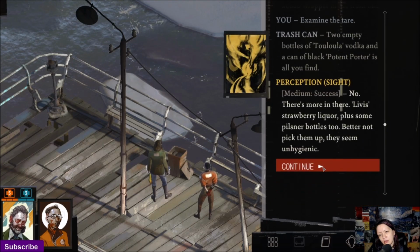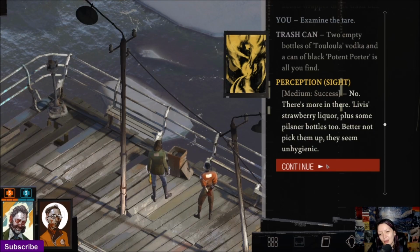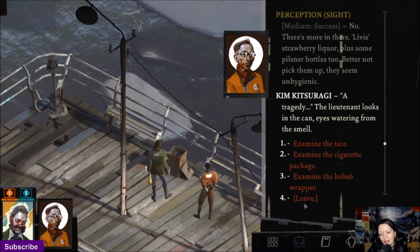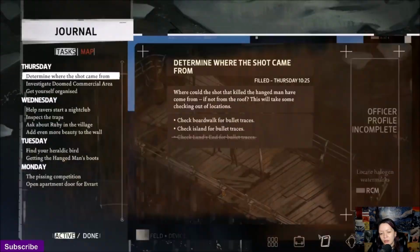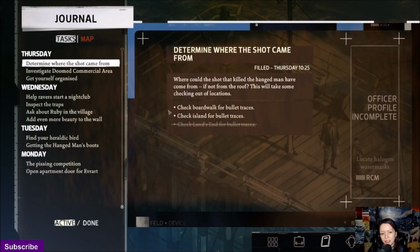No, there's more in there. Livis strawberry liquor, plus some Pilsner bottles too. Better not pick them up. They seem unhygienic. Oh, that's why we didn't take them. A tragedy. Leave.